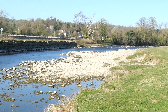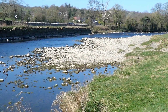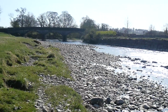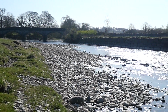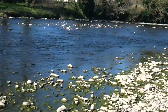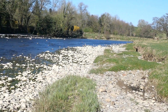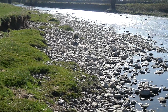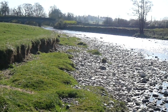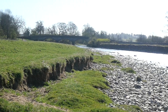So let's see if we can find anything on here today. I'll bring you back if I do. Well, absolutely nothing again on there. So I was going to check this bit and then I'm going to go up to the side of the bridge. Well, again, nothing on that bit. So I'm going to have a walk back, and if I don't find anything, I'll see you on the other side of that bridge.